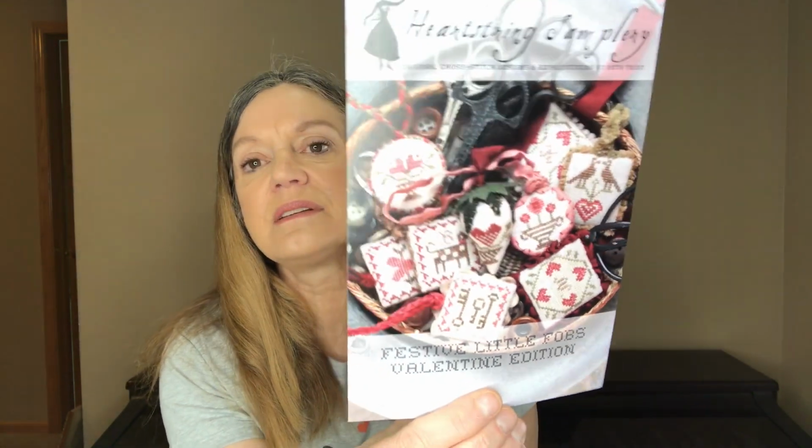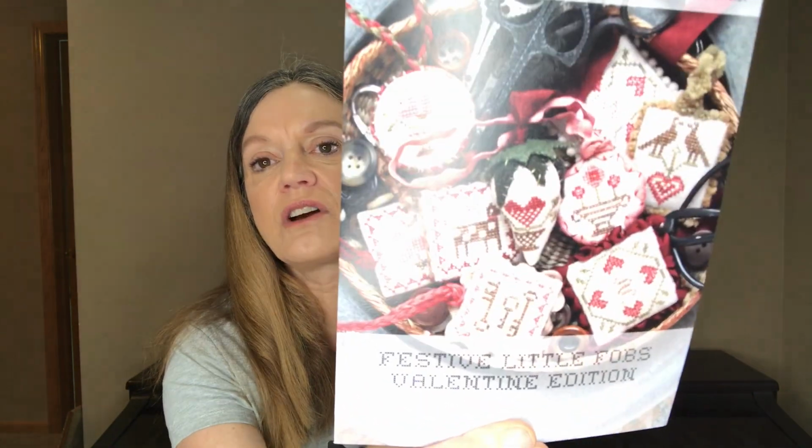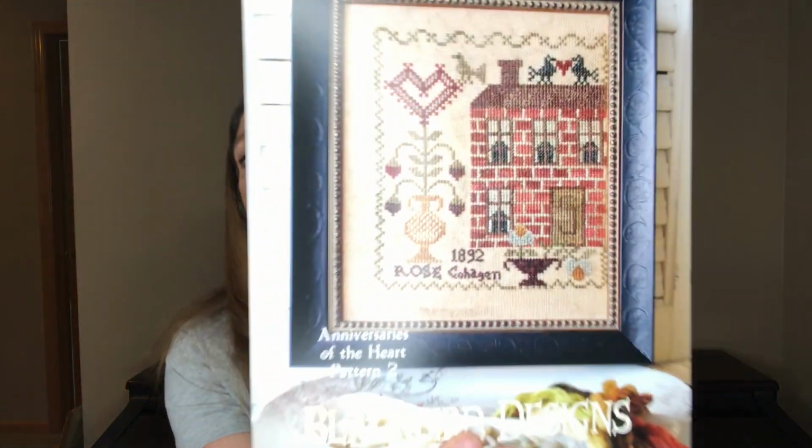I love it when the designers give background on their charts like that. So that is Festive Little Fobs Valentine Edition by Heartstring Samplery. And the last one is another one by Blackbird Designs. It's from the Anniversaries of the Heart series number 2, and it's Valentine Rose.